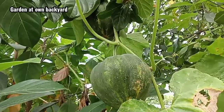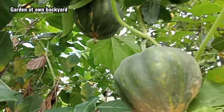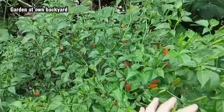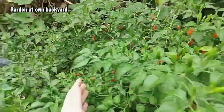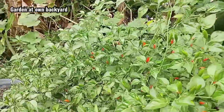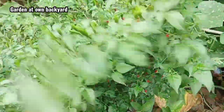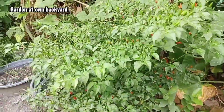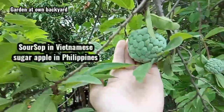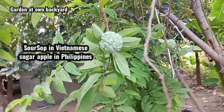I think they're ready to harvest. Look at this chili. There are a lot of them. It has rained before, so it's rainy season, so the chili is growing, I guess. And the fruits, I wait for them to be ripe, but not yet.